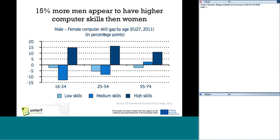So the dark blue is the gap. You can see that it is even so at the young ages of 16 to 24, it's 15. It's a bit higher for adults, but not much. So we think that ICT learning centers definitely have a job there to not only teach digital literacy, because we can see that even at the medium level and low level, women are doing better. Young women are 10% better than young men at that level, but it's only for the lower levels of skills, and that's a problem.